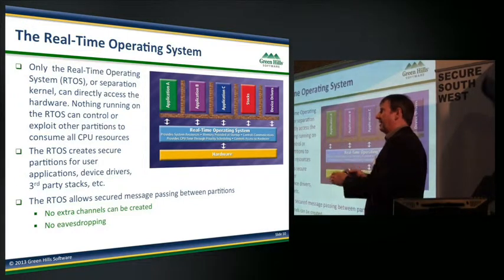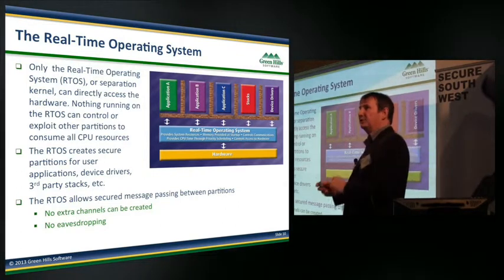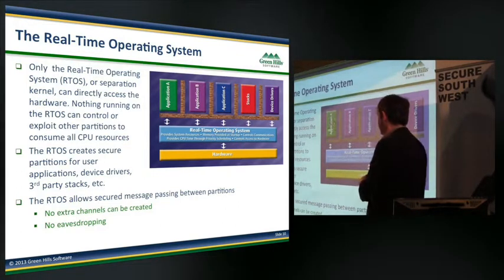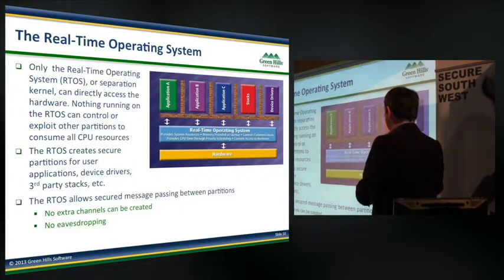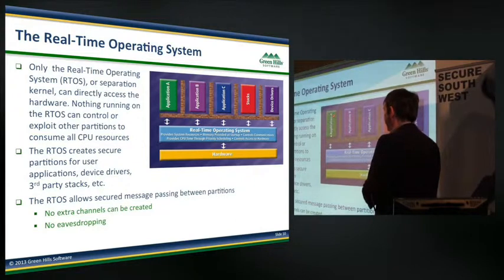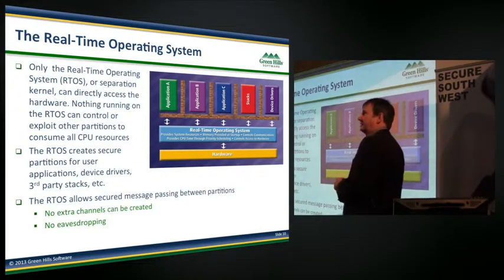So the system can never get locked up with all the CPU resources consumed by just one application that has gone rogue. You as the architect can say, I want to time divide this such that application A gets 20% of the time, this one gets 5%, this one gets 5%, and so on.